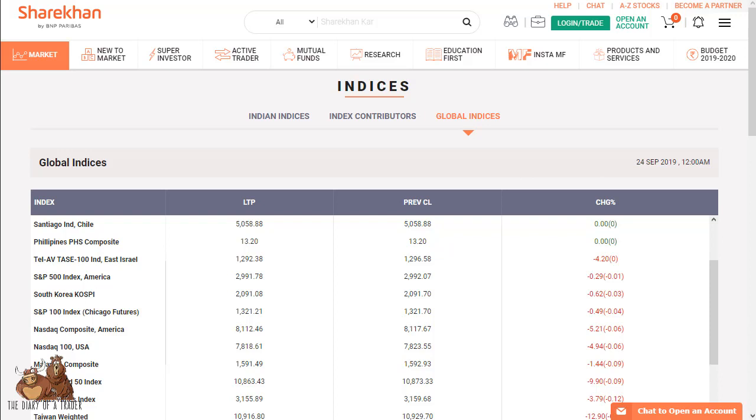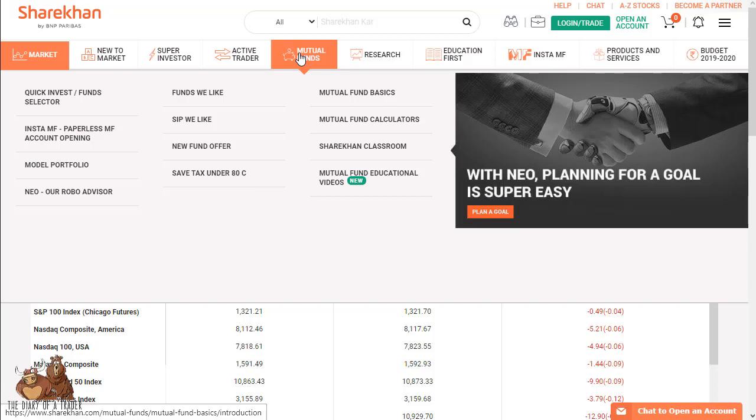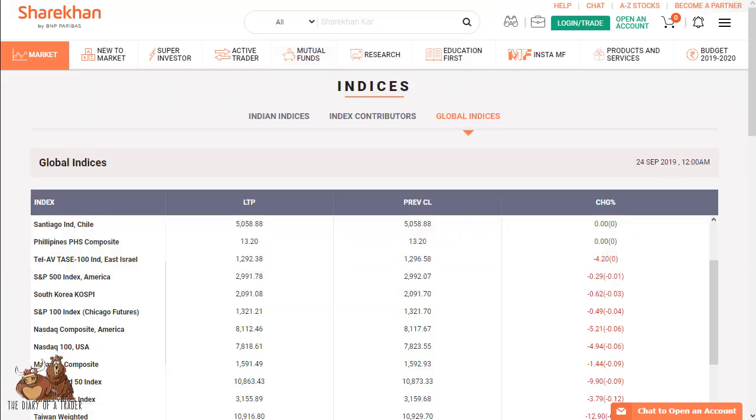The forex spreads are pretty standard, about what you would expect at most brokerage firms, with a variable spread. Again, the extras are huge on this site. So clearly, Sharekhan is a place that, especially if you're in India, you may wish to look into.